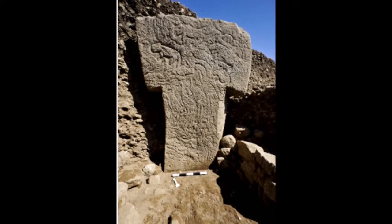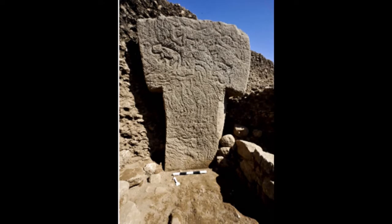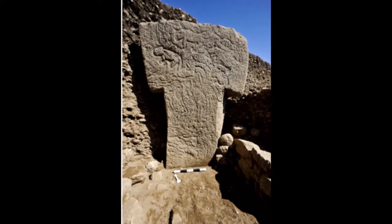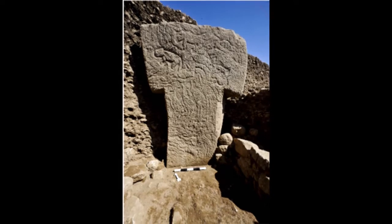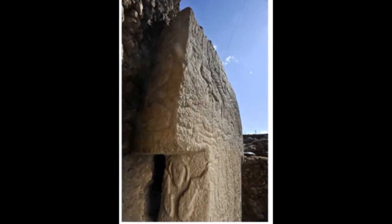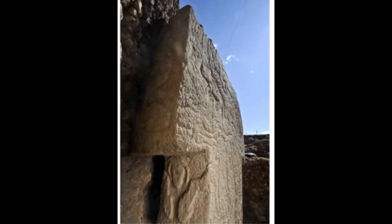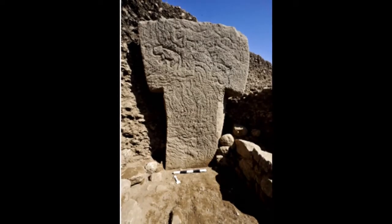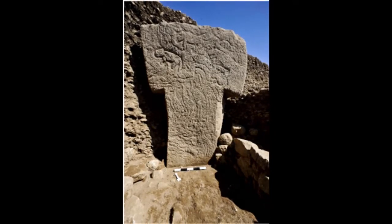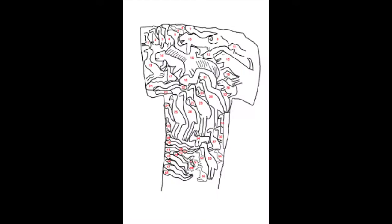This pillar is only excavated to a height of 2.15 meters, which is around 7 feet, and the shaft is around 0.94 meters wide, and the head is around 1.6 meters wide. It is a massive T-shaped pillar with a southwestern broadside completely covered with reliefs. Here, we can see a total of 55 animals depicted so closely packed that the outline of one animal merges with the contour of the next animal.